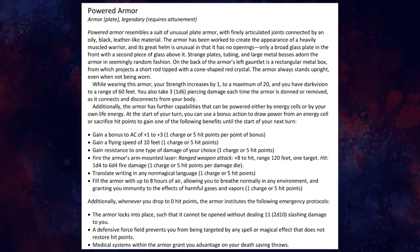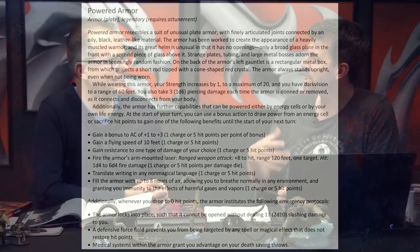The armor always stands upright, even when not being worn, which was, I think, just a throwaway line, meaning, hey, when you find it, it's standing there. It looks like a suit of armor that's waiting for somebody to enter. But rules-wise, it could be interpreted to mean that while you're wearing this armor, you cannot be knocked prone, which was not the intent. So we talked last time about that sentence either needing to be cut entirely or needing a feature added that does indeed make you immune to being knocked prone while wearing the armor. It doesn't do enough, so we cut it.